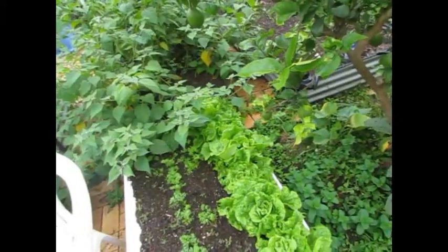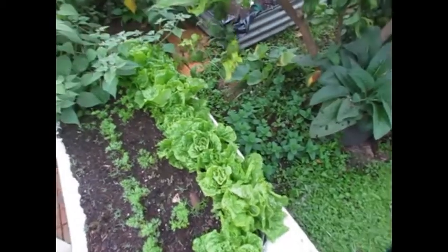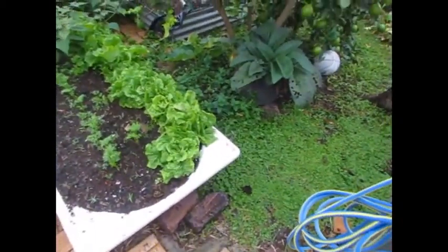Lettuce is going great. We haven't been eating enough. We spent a lot of last week away, so fortunately haven't been tucking into that, but they've been giving it to the chooks.